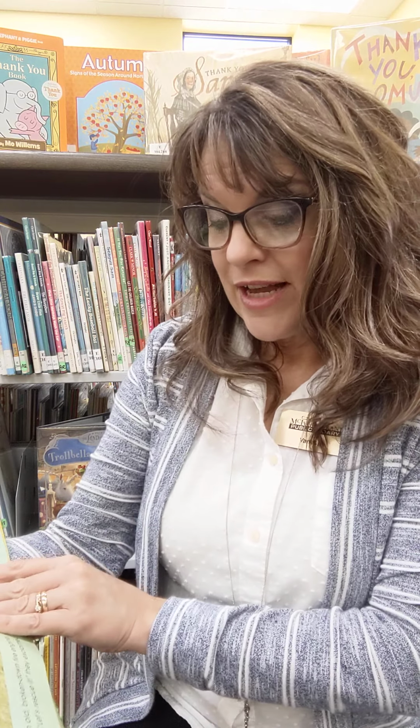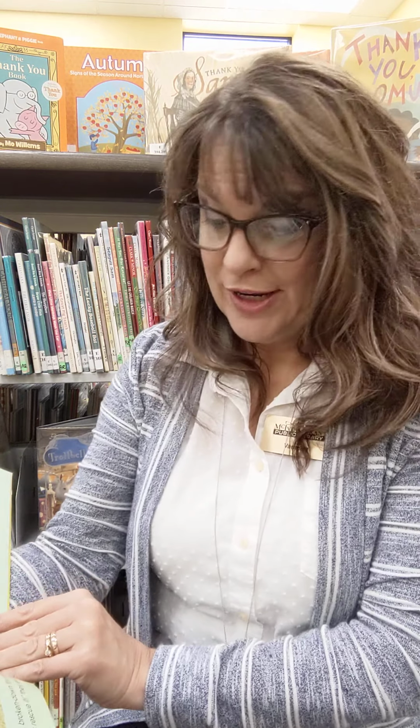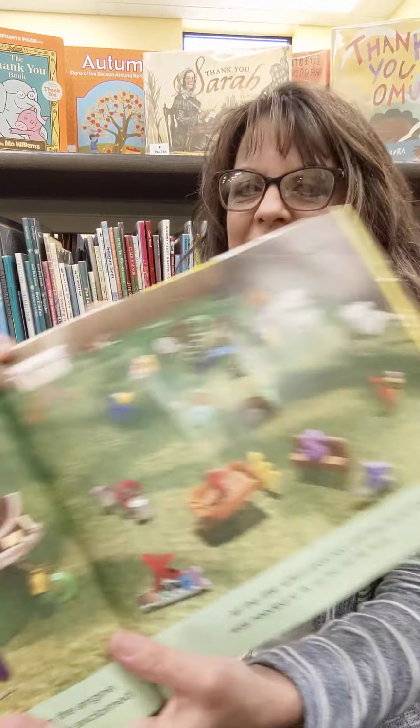Behind the firehouse, they discovered an old, broken-down fire engine. Little E and little X had an excellent idea. "Let's rescue it," they exclaimed.